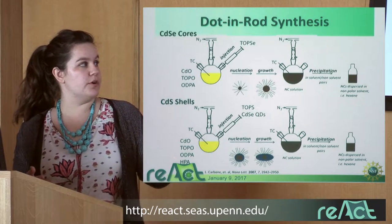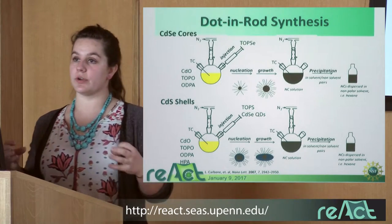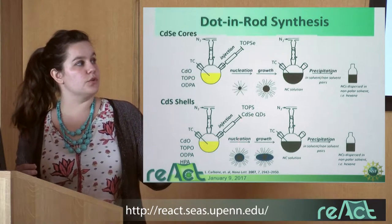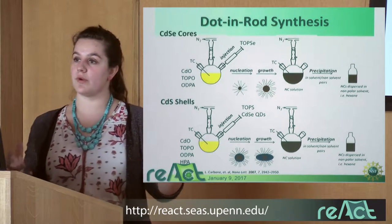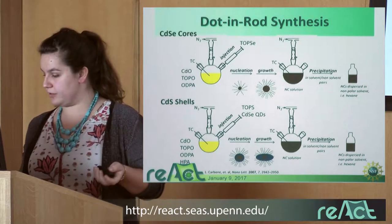Now we have very similar precursors, the cadmium and phosphonic acid, and these phosphonic acid sources are actually very important to get these nice elongated rods. We inject the quantum dots as well as a sulfur source, and the quantum dots act as nucleation points, and we have rapid growth of rods over these dots. Once again, we can pull them out of solution and size separate them to get very nice monodisperse samples.